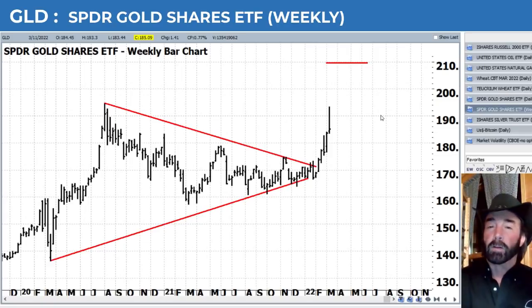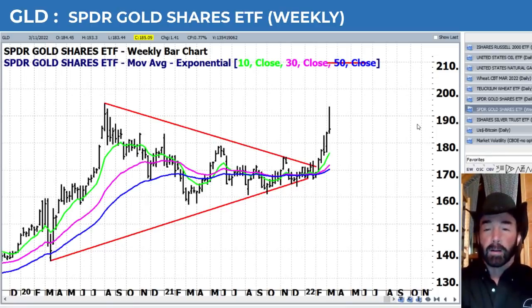Now, putting on a strangle wouldn't make a lot of sense because there's too much time value included in that. But now that we've already had a confirmed breakout, you could take a look at doing something, maybe LEAPS, a longer term bullish trade along those lines.